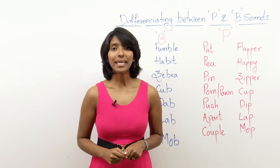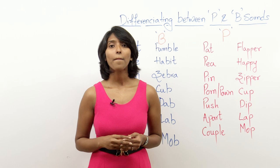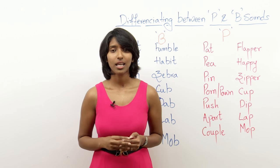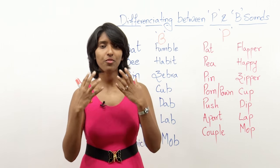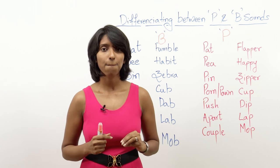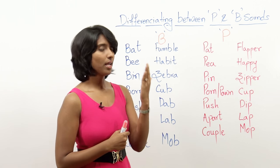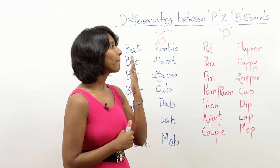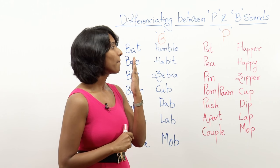However, P is an unvoiced consonant. For example, it says P. When you say P, there is so much gush of air from your mouth. You actually build up air in your mouth when you close it. So take a look at this. Keep your hand in front of your mouth. P. You will feel the air rushing through your fingers.